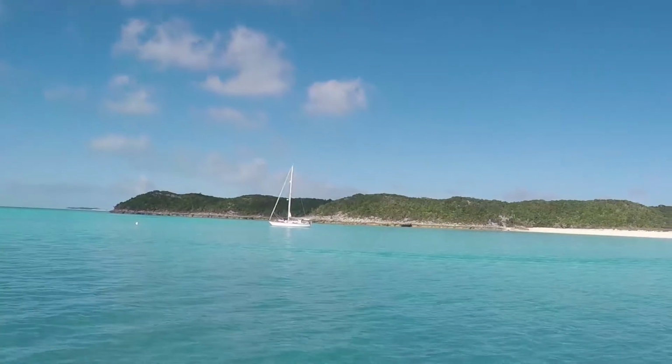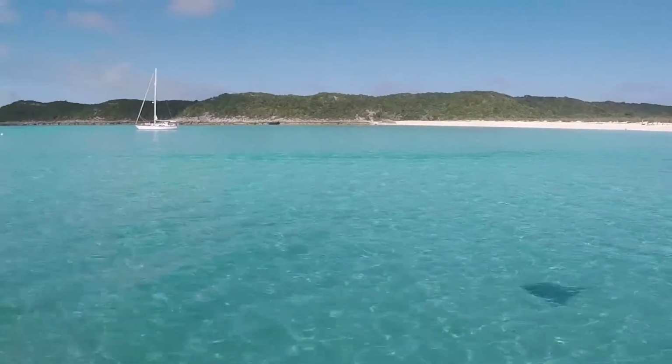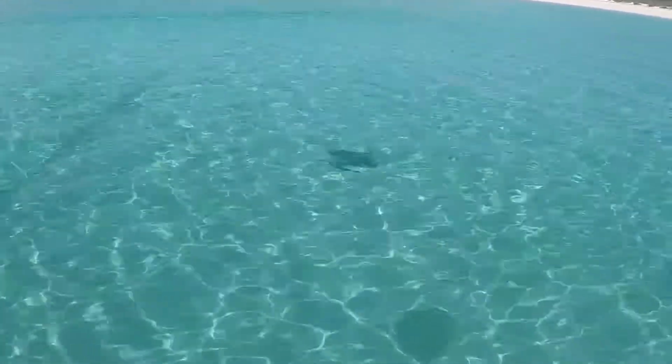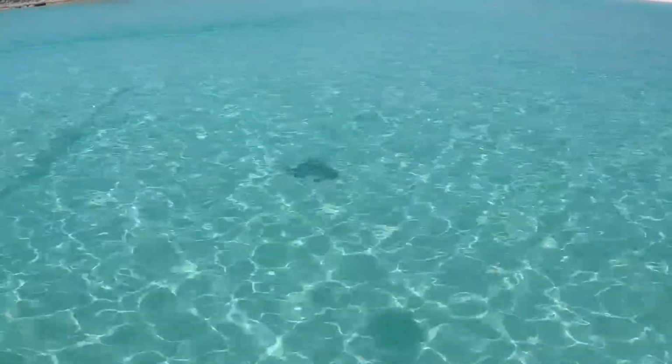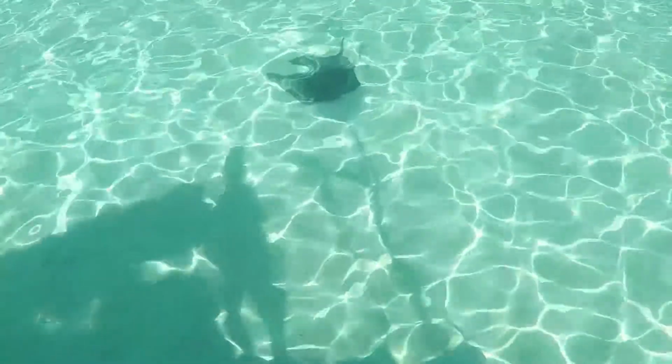So way off in the distance there is Christina and Haley snorkeling. Or at least attempting to find a place to snorkel. And right here beside the boat, we've got a pretty huge ray. There've been a good number of rays around, and I'm not sure if you can see this well, but some very, very clear water. So that's pretty neat. Oh, here's our friend the ray, surrounded by a little group of fish.